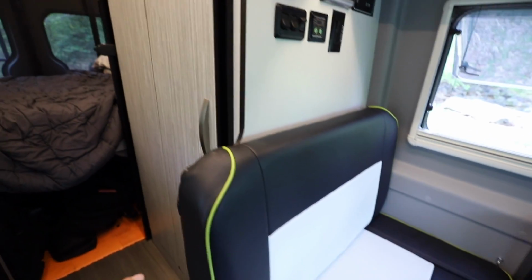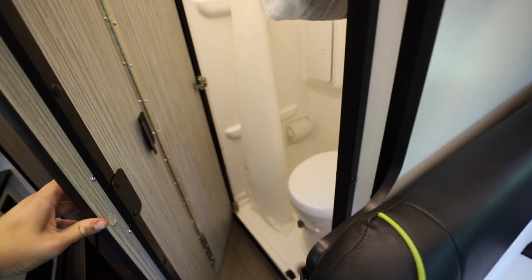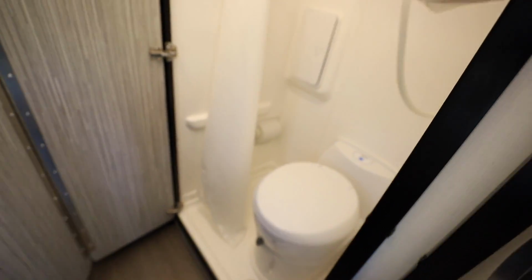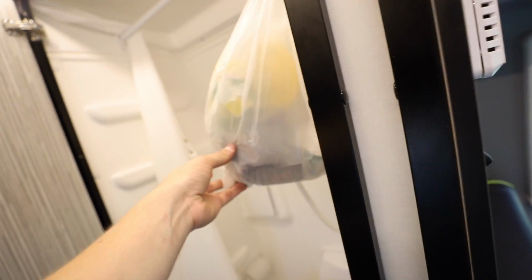Now in the back behind the bench seat here, we're moving on to the bathroom. At the top here, there is a latch to keep this thing locked while you are moving on the road. Pop that open and you will see there is a master bathroom. I've been reusing shopping bags as trash bags, so I just keep that in here in case anything gets kind of stinky.